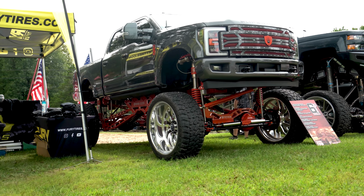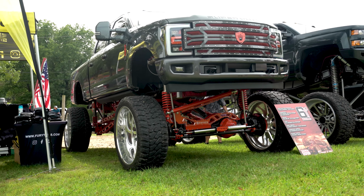So, pick your favorite out of these five. I'd probably go with Boon's. Think so? Yeah, just because it's literally the body style that I want and what I want to go with next. I like his daily more than half the trucks that are at the show. It's such a beautiful tow rig.